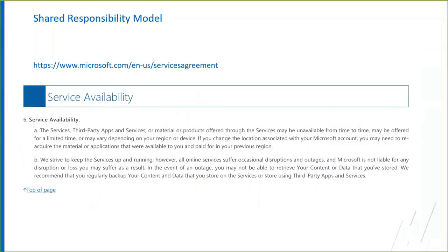So just quickly point out this one here. This is in Microsoft's service level agreement, which recommends backup. Section B, the last sentence: we recommend that you regularly back up your contents and data that you store on the services or store using third-party apps. So if you're not backing up your 365 data, or you're not sure, if nothing else today, please check this to ensure you have a strategy to recover. Either make sure you're happy with the native options available, or talk to us and we'll tell you what other options are available.